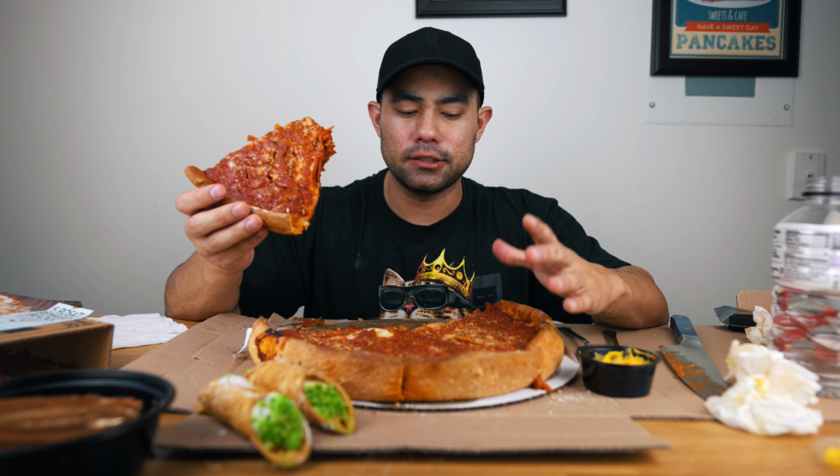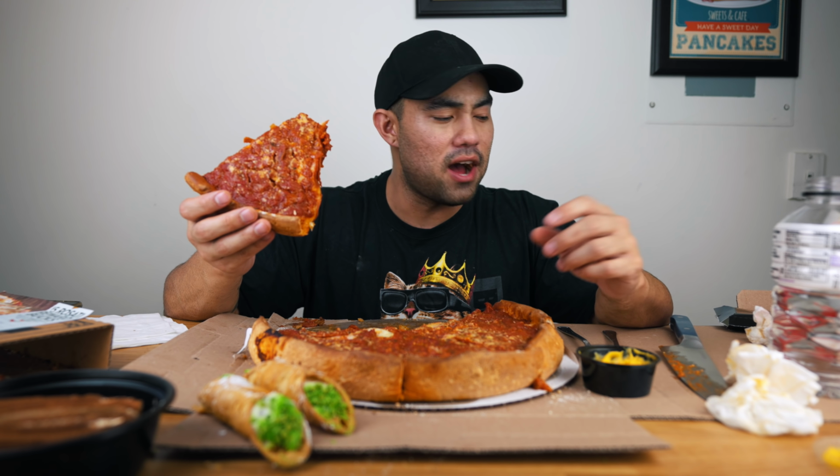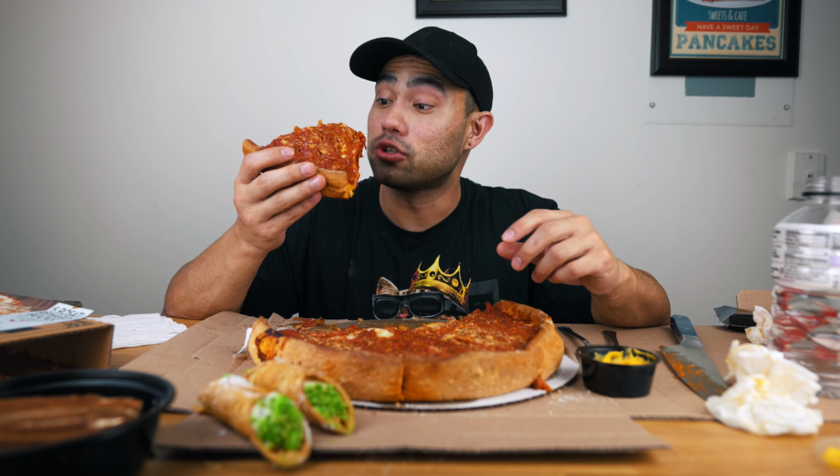I wish I had a heater right here to keep the cheese from solidifying, but this cheese is all solidified.